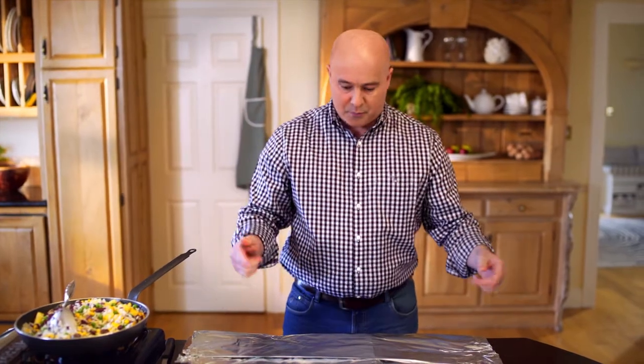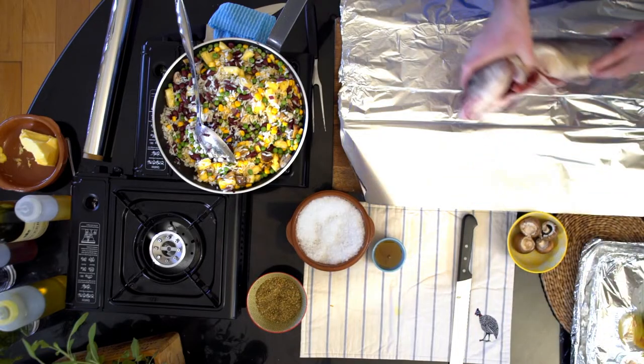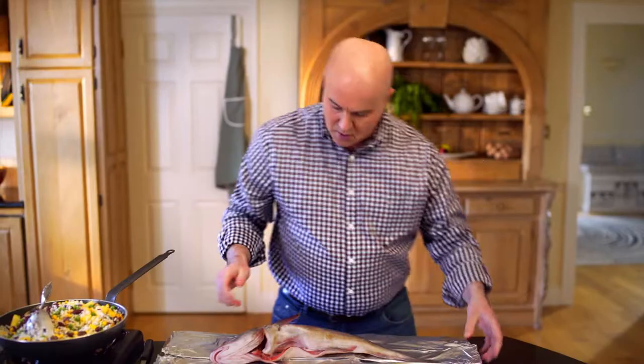Look at that, simple. Now we're gonna throw our fish on top. Oh, come here, baby. Right into the middle. And then we're gonna put a tray underneath that. So this is perfect.